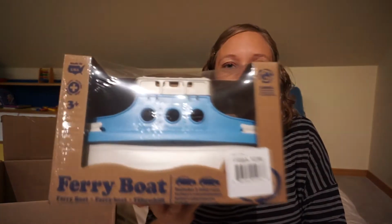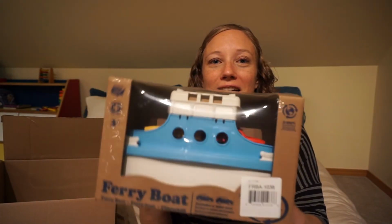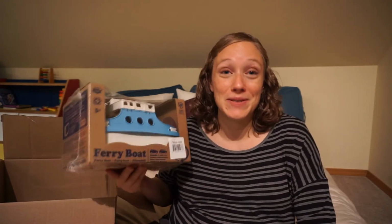And this is one of these green toys ferry boats, and it has little cars inside. And I have been looking for a really good toy ferry boat for a long time, because if you guys don't know, we live in Washington State and we have a ton of ferries here, and my son especially loves ferry boats. He loves riding on them, he loves imagining that he's on one, and so he is just going to be so thrilled about this. We have a couple of other toy boats around that Sophie really likes to play with as well, so I think they're both really gonna like this.